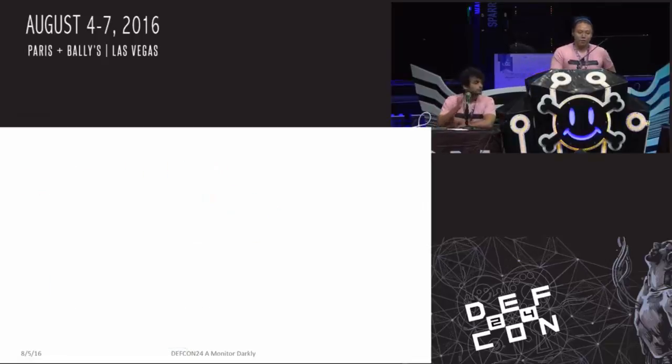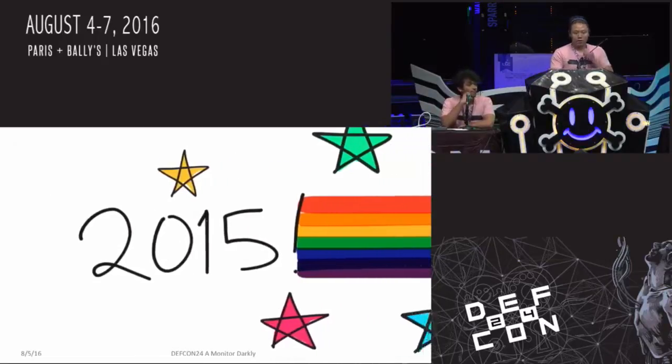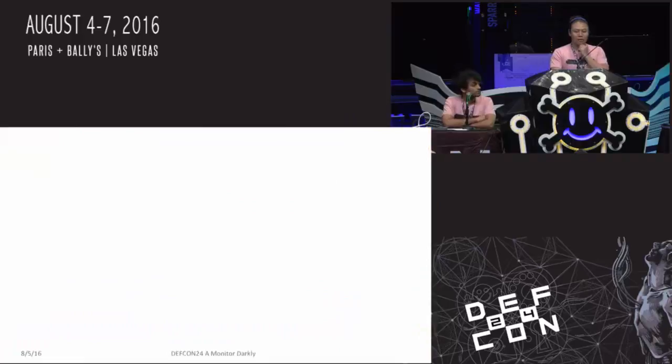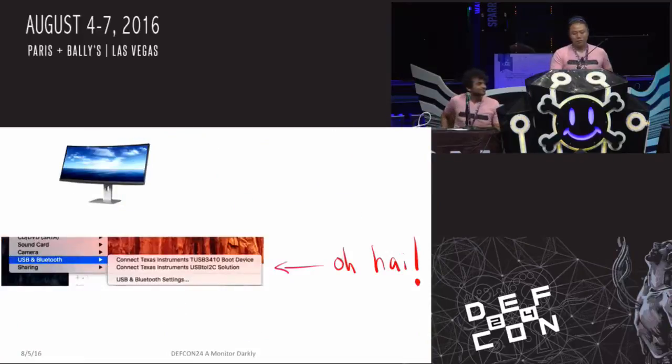Okay, so this whole thing started back in 2015 when Jatin and I got really sweet new monitors. We bought these things and said, wow, this is beautiful. And as soon as we plugged it in, we noticed this really curious thing: the USB device on it said TUSB3410 boot device, and USB to I2C solution. So we looked at that and said, oh, that's very interesting.